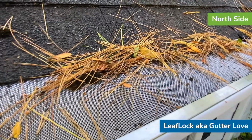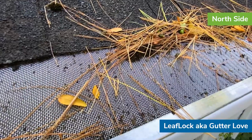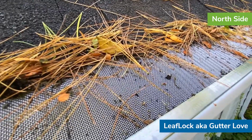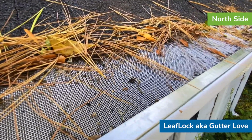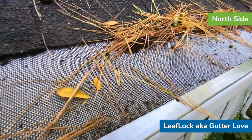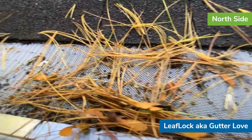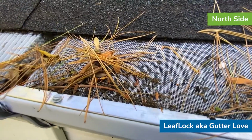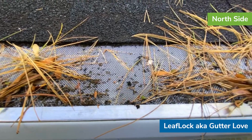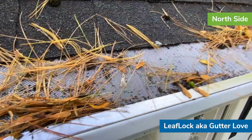We also have remnants of the locust flowers from the spring, or maybe, you know, end of May to present. You've got some of that finer debris that's still hanging out. It's mostly broken up, mostly blown away, washed away, but you can still see little remnants. It almost looks like peppers, little bits of peppercorn across the surface of the gutter guard. But we have quite a bit of debris sitting up here at this point.